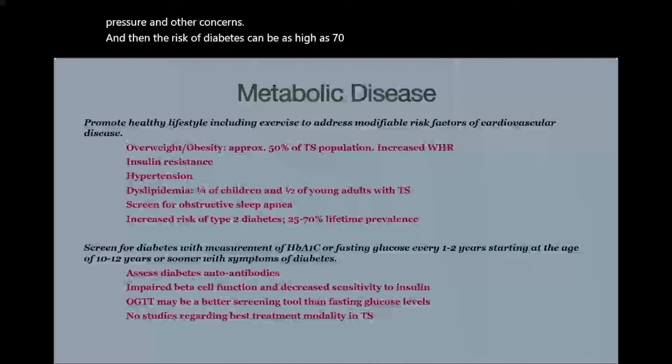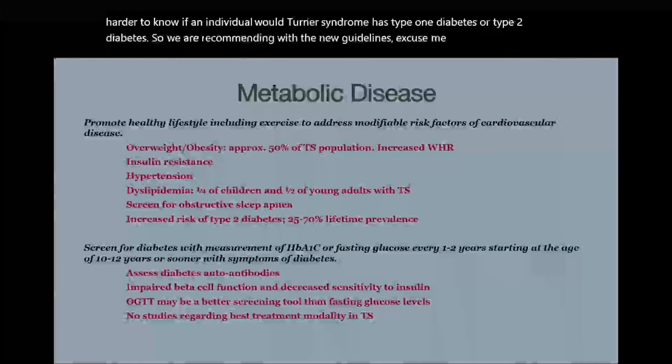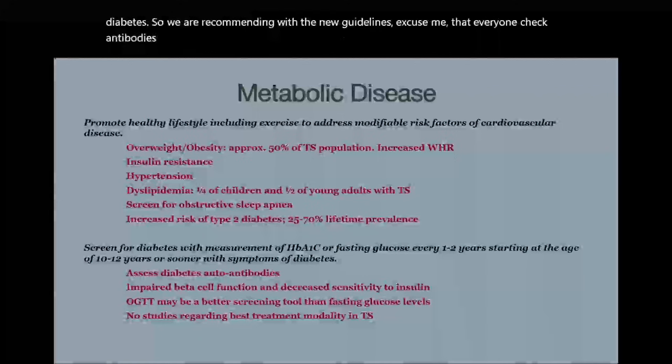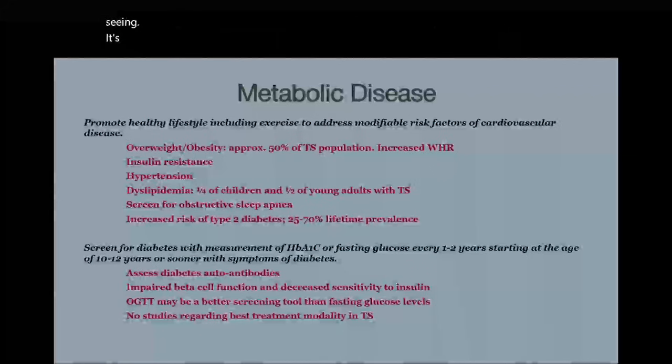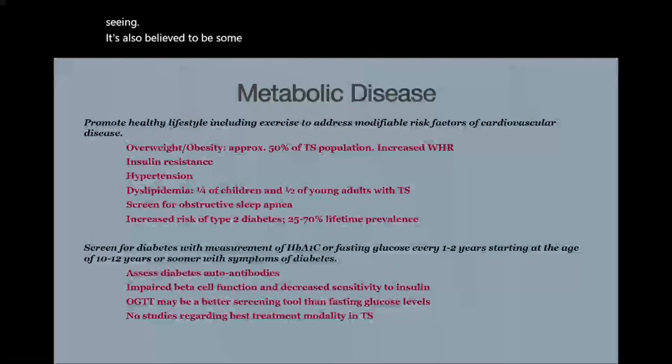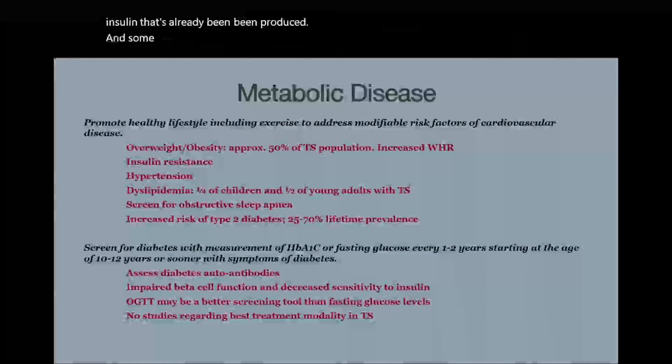Now, it's a little bit harder to know if an individual with Turner syndrome has type 1 diabetes or type 2 diabetes. So we are recommending with the new guidelines that everyone check antibodies for type 1 diabetes. So we shouldn't assume that it's type 2 diabetes that we're seeing. It's also believed to be some impairment in our ability to secrete insulin, as well as to respond to insulin that's already been produced.